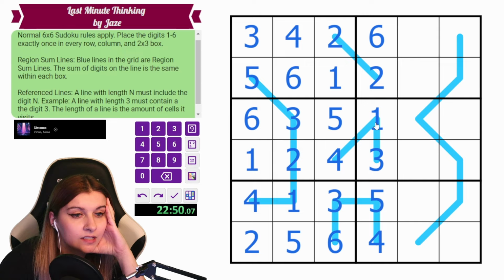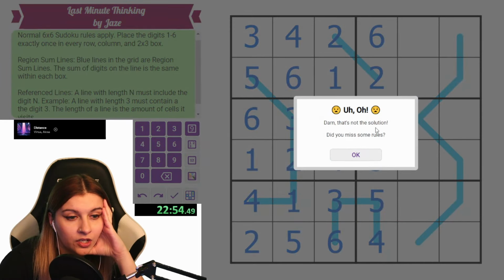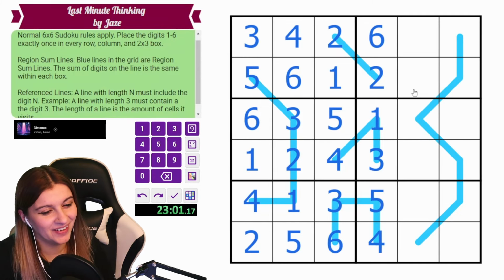Need to have a 6 somewhere. I'm gonna check. Darn, that's not the solution. Oh, well, I didn't think I was completely done. I just wanted to check so far, but that's fine. We don't need to do that.